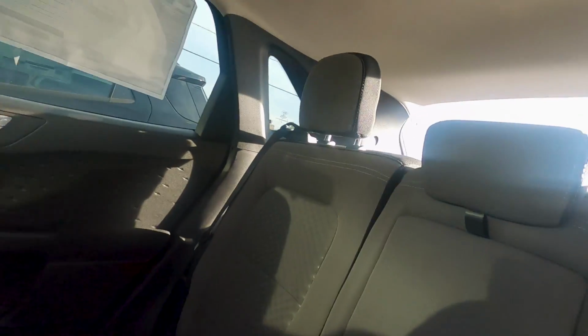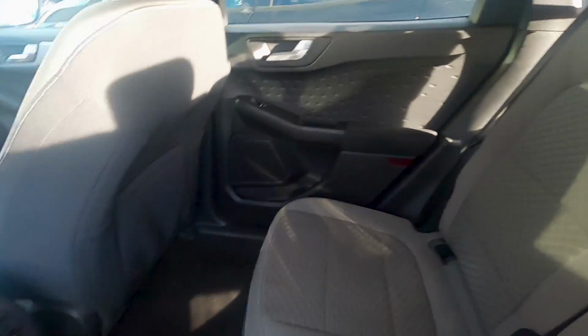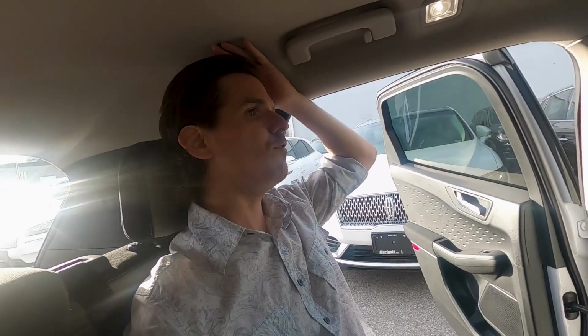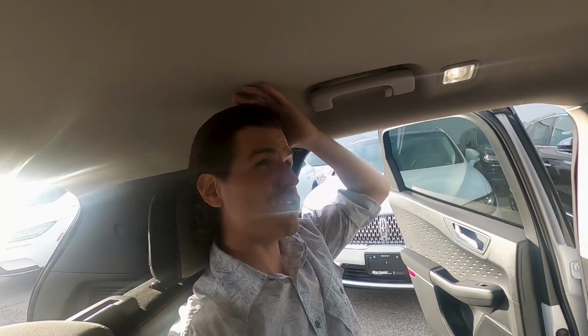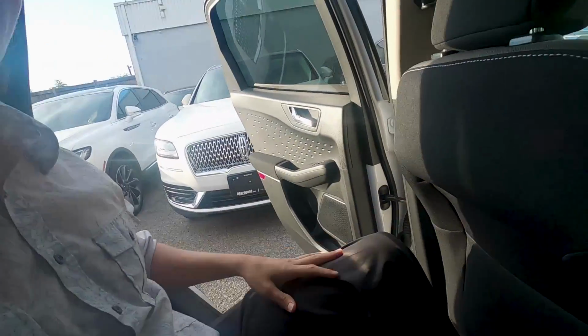Hopping inside of the back, so this was standard on the EcoSport as well, so we did have cup holders available on the EcoSport and the Escape. Sizing of this thing is not too shabby, so this one obviously doesn't have the sunroof. I've got about 1.5 inches, I would say, maybe of headspace in the back here, and the driver's seat is also set up for somebody who's 6 feet tall, and I still have leg room.